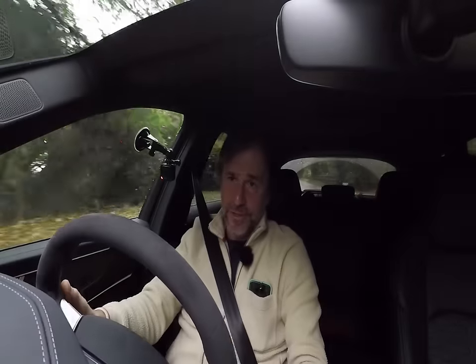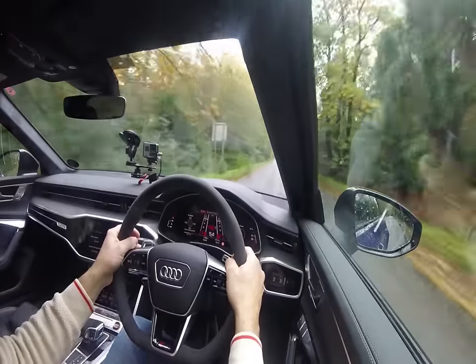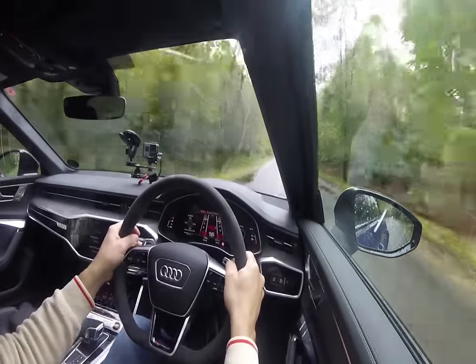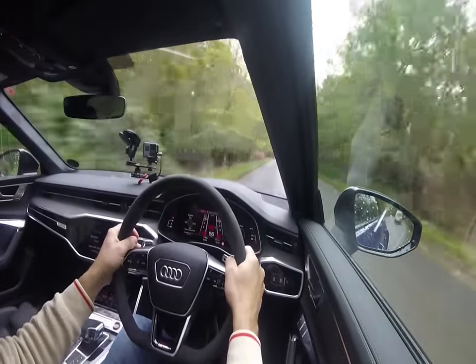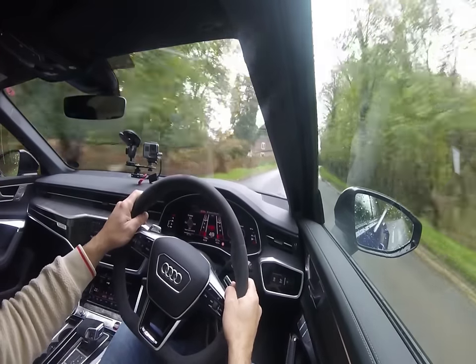It's probably pretty obvious to say it's super exciting deploying 600 horsepower in a 2-ton car. There's just something so exhilarating about making something so heavy and big go so fast so quickly.